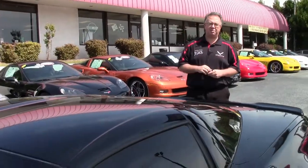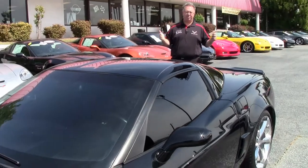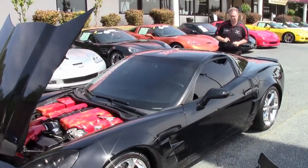Welcome back. This is a 2011 and it is a modified car. I do want to speak to modified cars just a moment. Well, they're wonderful, fun to drive. You get to be the second guy, so you didn't spend all that money. They do take more maintenance.